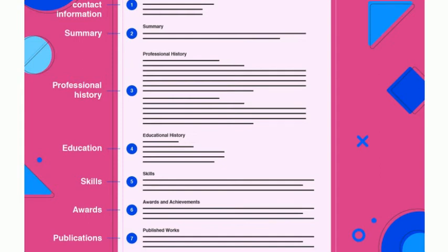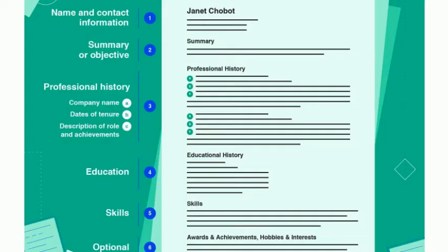And if you talk about the resume sample, so this is your resume sample. Again, you have to include your name and contact information, then the summary or objective, your professional history, like company name, dates of tenure, description of role and achievements, education history, skills, and awards and achievements, hobbies and interests if you like to include. This is the optional part as talking about the resume.